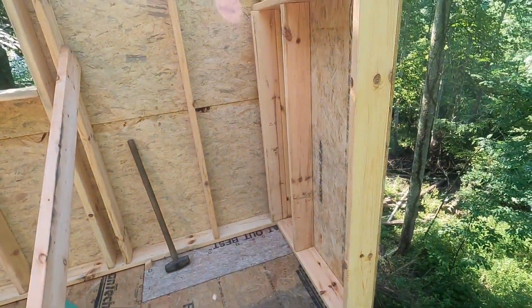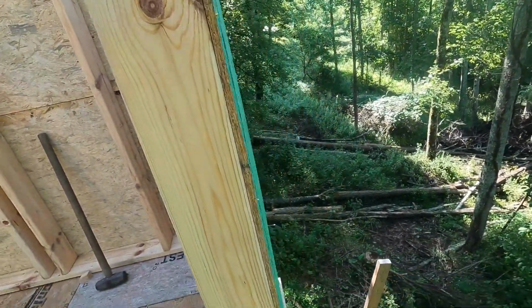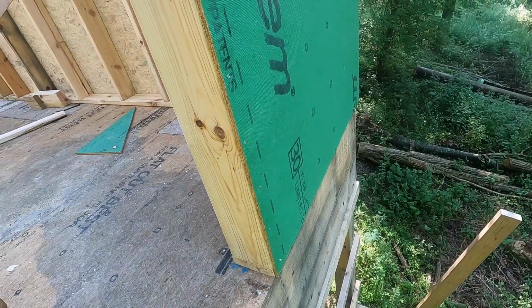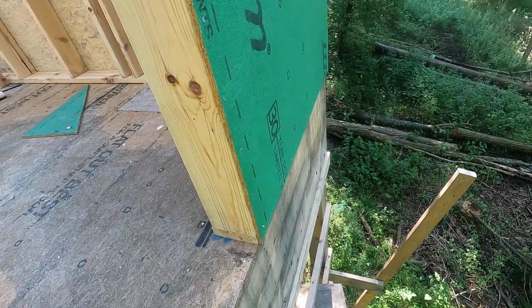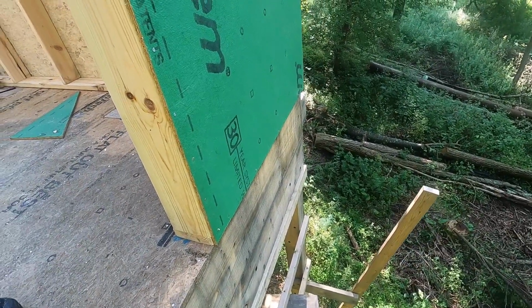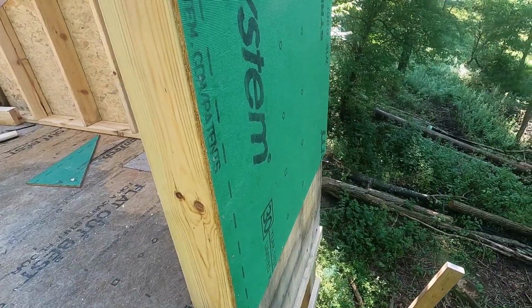I'm having some serious camera problems today, but anyway, this pony wall is up. I totally screwed up though. My sheeting was supposed to go all the way down to the bottom, and I just didn't add the math in. So I kind of really screwed up, even though the whole point was to do that.